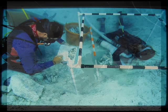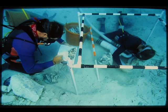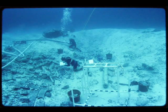This will be a three-part lecture. The first section will talk about the excavation of the ship, the discovery and the excavation. The second part will talk about the conservation of some of the objects that have been discovered. And the third part will be focused on the interpretation of those objects. So it's going to be a long one, be forewarned, but I think it will be something well worth your while if you are interested in marine archaeology.